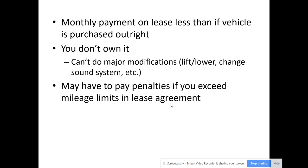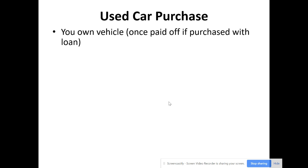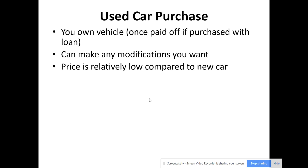Now, if you buy a used car, obviously, just like with a new car, you're going to own it once you pay it off if you purchase it with a loan, or just own it outright if you paid cash. Just like with the new car, you can fix it up however you want. You can trick it out, change the stereo, you name it. And relative to a new car, the price is going to be relatively low.